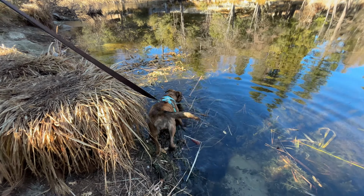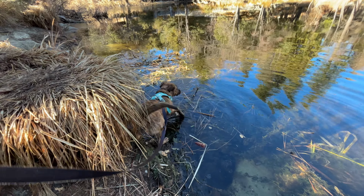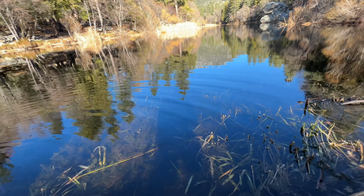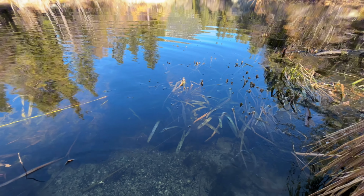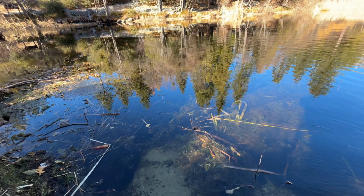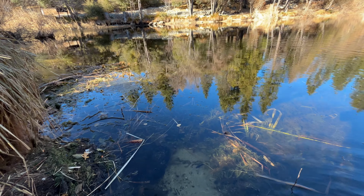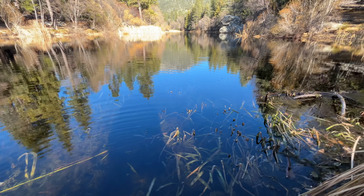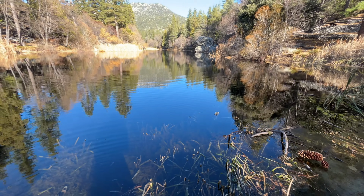And I guess Brenda's in need of a bath right now, so she's taking matters into her own hands, right, girl? But yeah, there's a lot of foliage, a lot of plants, and a lot of reeds along the shoreline, which makes for a nice little fish habitat. And they stock this lake regularly with rainbow trout.